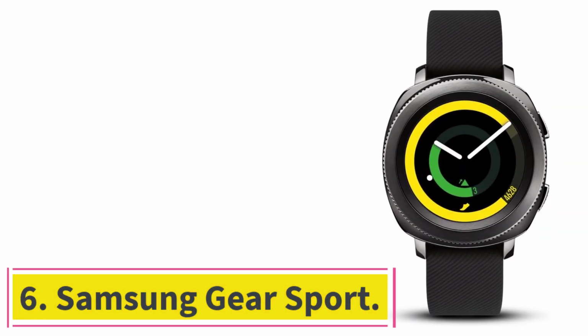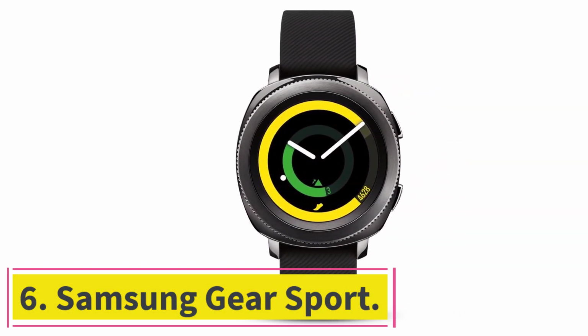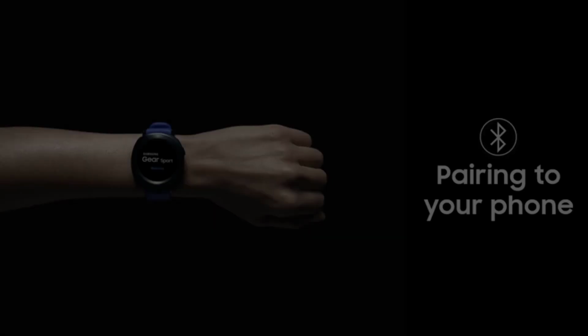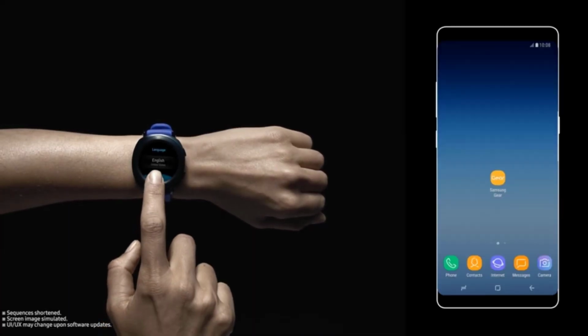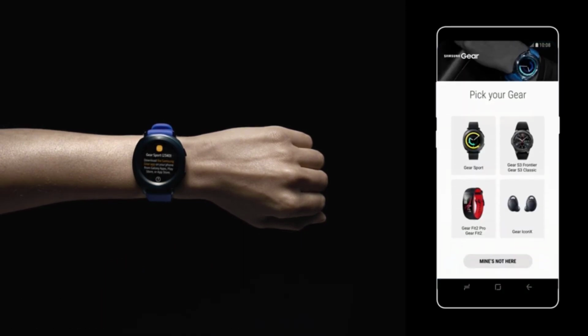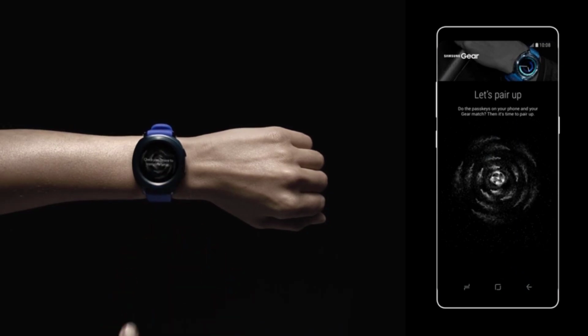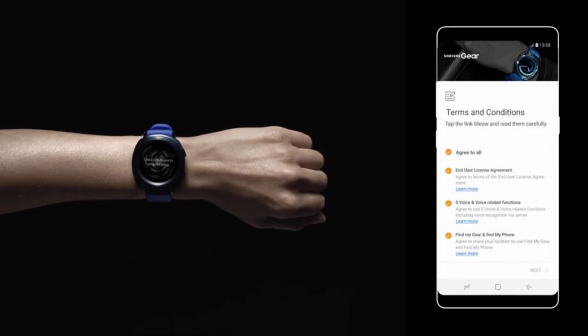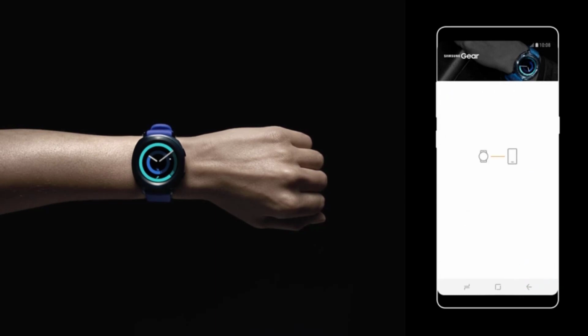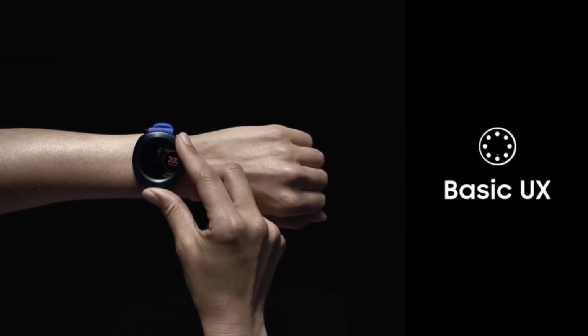Number 6. Samsung Gear Sport. How about a Samsung fitness watch that's ideal if you're on a budget? In that case, the Samsung Gear Sport might just be the perfect fitness smartwatch for your needs. It's not too pricey compared to the other fitness-focused watches I've explained so far, though it's also not the cheapest Samsung watch overall, that's above. Instead, think of this as a budget-friendly fitness watch that includes lots of excellent features without totally breaking the bank.